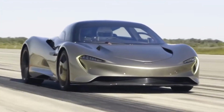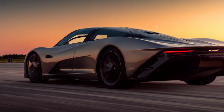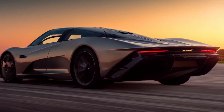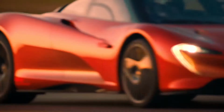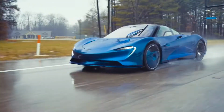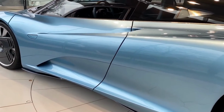McLaren Speedtail only powers the back wheels, as is customary. The M8040T engine from the 720S was used on the Speedtail. However, it was modified to fit the Speedtail. It has lightning-fast shifts at speed and smooth gear changes at lower rates. The throttle response is as fantastic as the acceleration stats show, thanks to the hybrid technology.